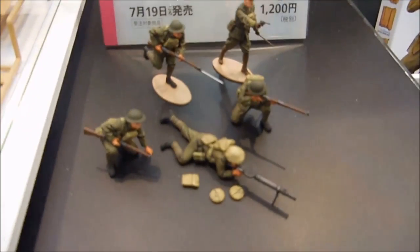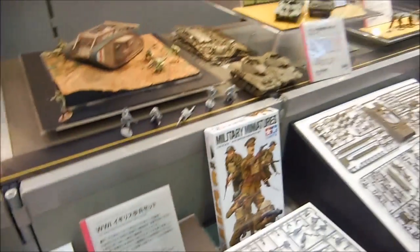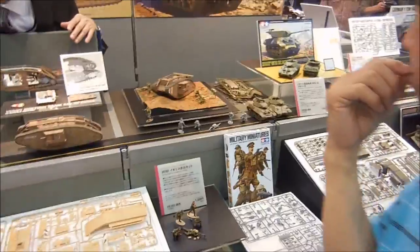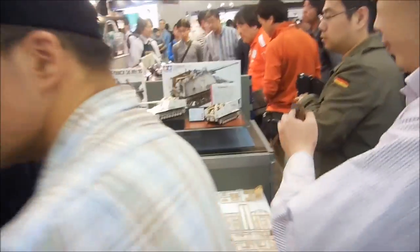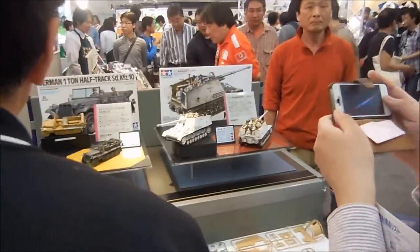Pictures, soldiers. That's very cool. Arigato. Oh, I'm stepping on people's toes here. German 1-ton half-track. World War II?